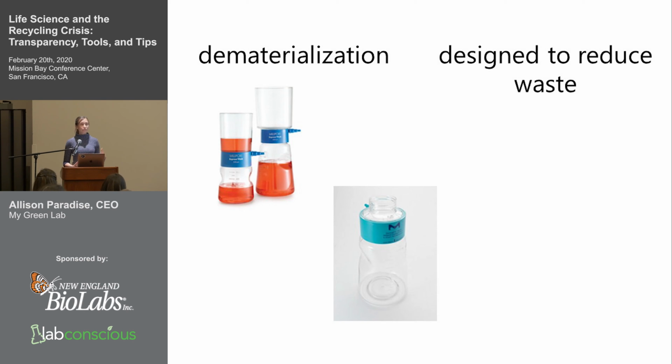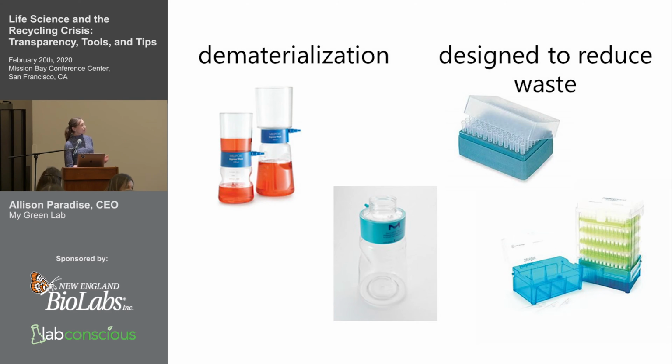So trying to find companies that have gone through this process and products that are like this is a great way to reduce the amount of plastic that you're discarding. And then also products that are simply designed to reduce waste. So this is, again, a really simple one, and I'm hoping, fingers crossed, everybody here is already using this. So if you have pipette tips and you're using pipette tips, use, oh, did it go? Oh, it didn't go. Well, luckily there's an example right back there because I'm not sure why that animation didn't work. It's here. Well, anyway, reload systems. So instead of using pipette tip boxes, use reload systems instead. That's another great example of a product that's designed to reduce waste from the outset.